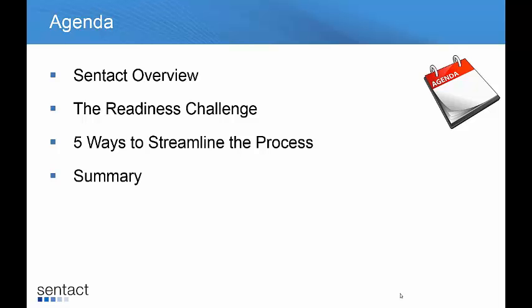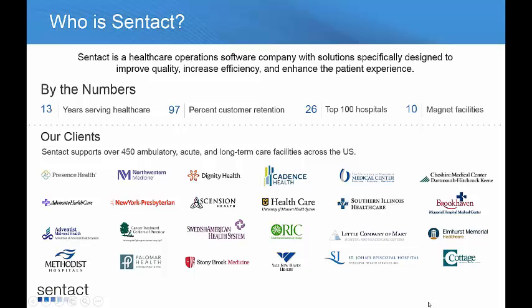Jumping right into our content here, I want to talk for a second about Centac and who we are and what we do. Centac is a cloud-based software company. We provide solutions to about 450 healthcare organizations across the country. We have been able to help those organizations improve their quality, increase efficiency, and enhance the patient experience. We've been in business for 13 years now and have experienced 97% customer retention. You'll see from just a sampling of our clients there that we have a wide range and are able to expand and adapt our platform to meet the needs of our customers, from large IDNs to academic medical centers and even to specialty care, and really across the continuum from ambulatory to acute care, as well as long-term care.